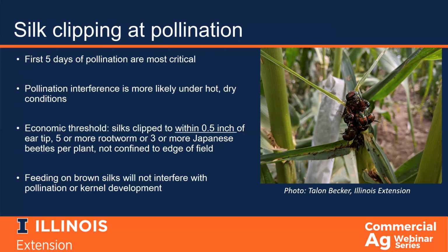Now, when we look at silk clipping and insects, the first 5 days of pollination are going to be the most critical. That's when it can be important to protect these plants if we have a significant level of clipping. One thing I will point out, just a little bit of clipping here and there is not going to have much of an impact. Those silks are growing continuously, and if they get eaten back just a little bit, that's still an effective silk. Where we start to get concerned about silk clipping is where we have those silks clipped back to within ½ an inch of the ear tip. And along with that, we have several rootworm beetles or 3 or more Japanese beetles per plant.